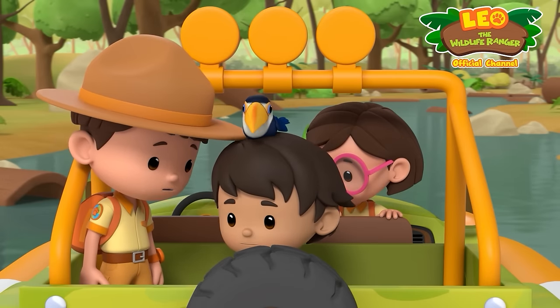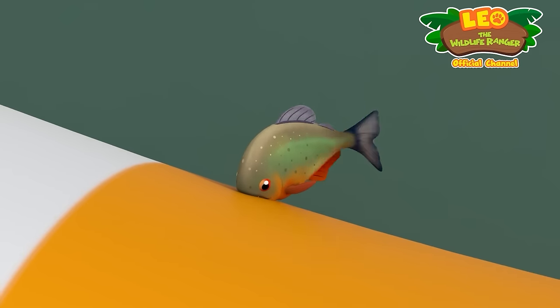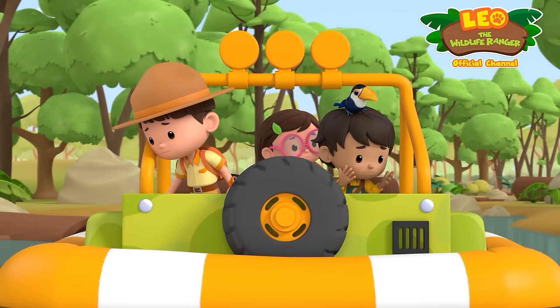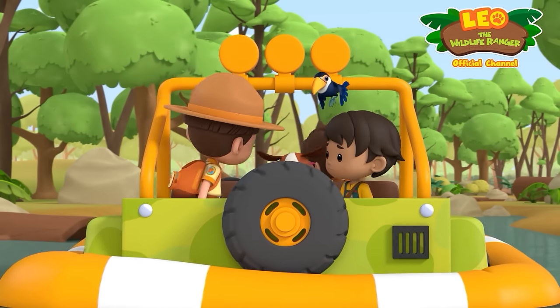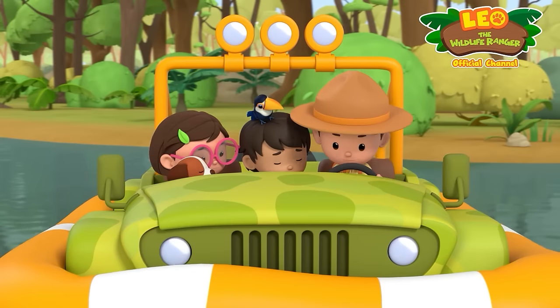Huh? What's that sound? Is it a snake? No! It's worse! Platypus One is sinking! We're sinking! Oh, no! What should we do? Quick, Leo! Activate submarine mode! Right! I'm on it! Platypus One, activate!